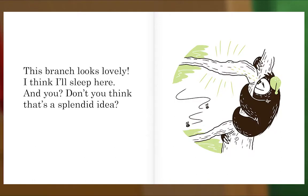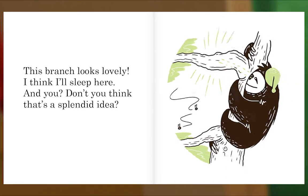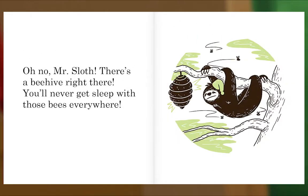"This branch looks lovely. I think I'll sleep here. And you, don't you think that's a splendid idea?" "Oh, no, Mr. Sloth, there's a beehive right there. You'll never get sleep with those bees everywhere."